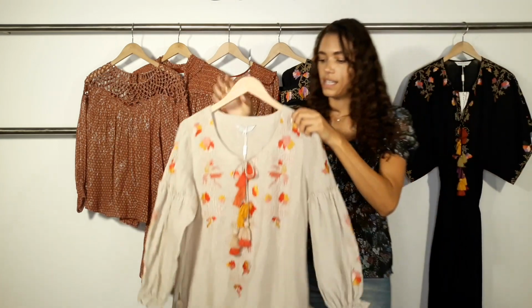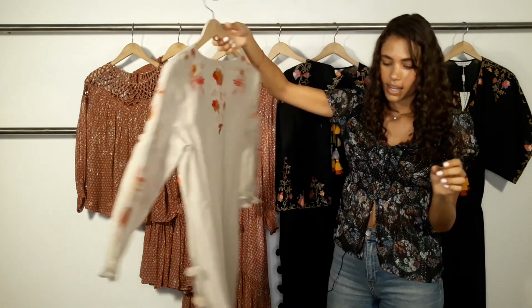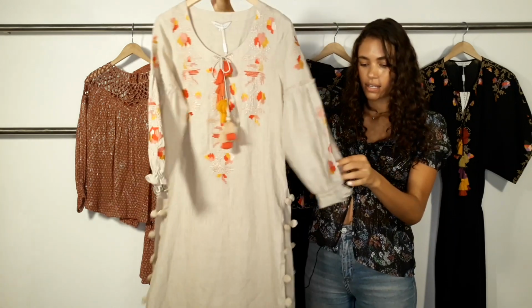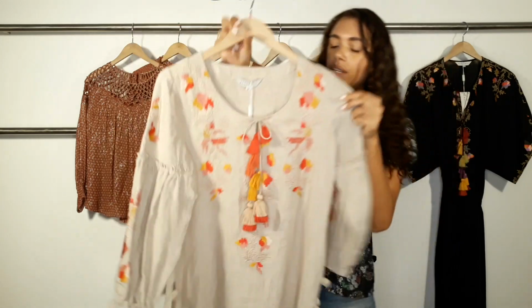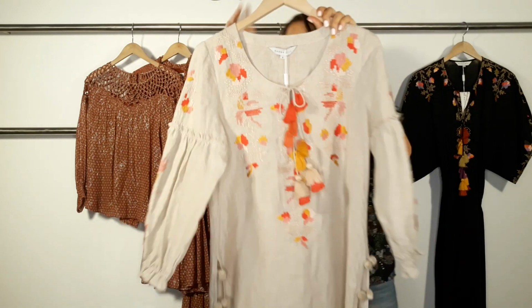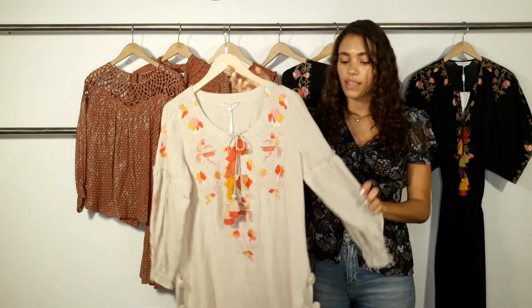And here is that silhouette here in the ivory, and we can see all of that gorgeous embroidery and coloring and those tassels. And again, this is a proven silhouette for Ranna Gill. She's done quite well with it in the past.